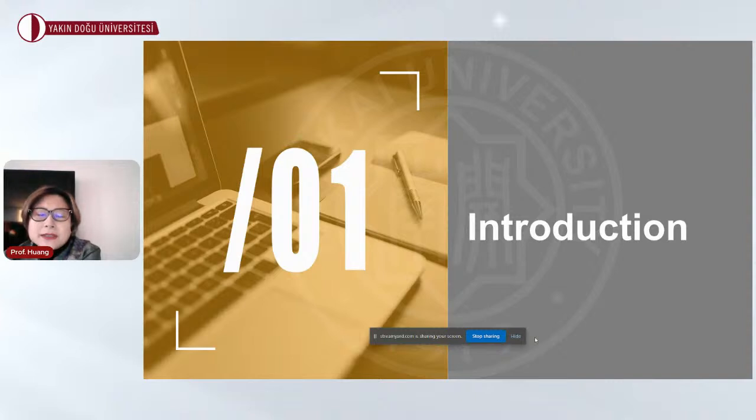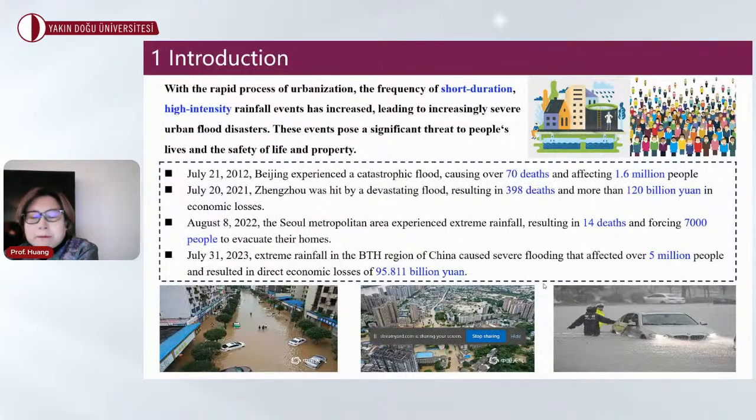Before we start, I would like to talk about the climate change. In the previous presentations, many professors already talked about the climate change, so I would like to talk more about the flooding, because flooding right now globally is more extreme and more frequent. For example, here I only represent some flooding in Beijing, Zhengzhou, and Seoul. But I heard there was also big flooding in Dubai this year, probably in April. So we can see flooding actually happens everywhere right now.